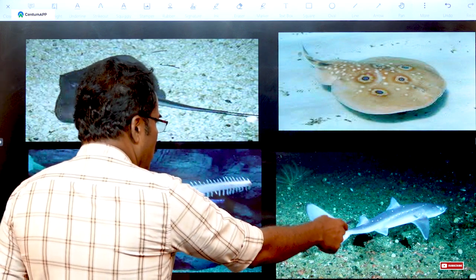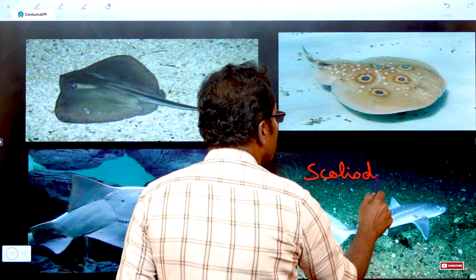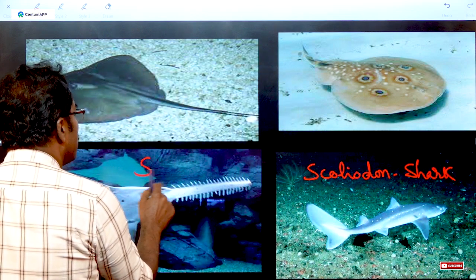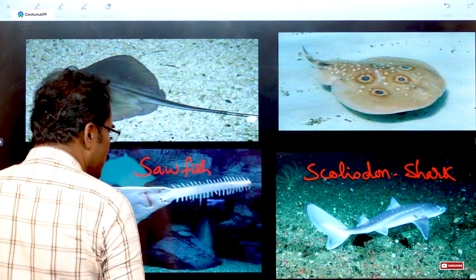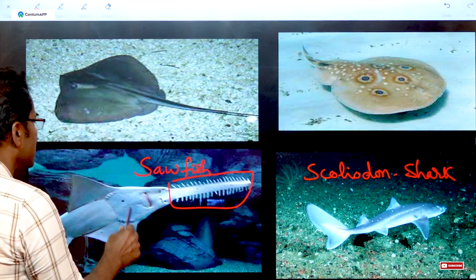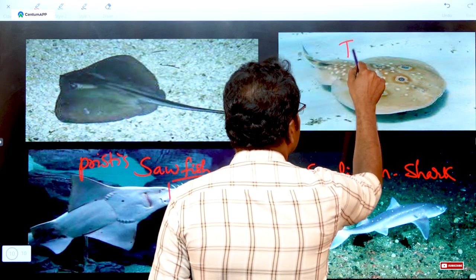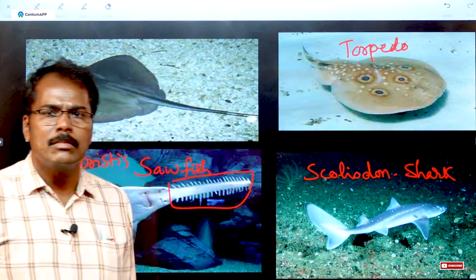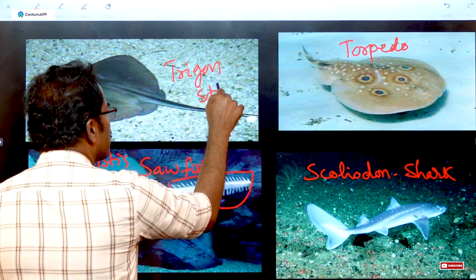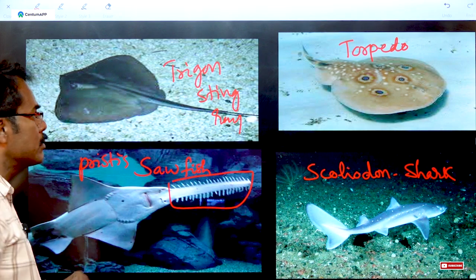This is Scoliodon, or shark, and this is sawfish. The saw-like structure is present on the mouth. This is Pristis, and this is Torpedo, which has electric rays, also called electric rays, and this is Trygon, that is stingray. So, these are the animals we can study under this class, Chondrichthyes.